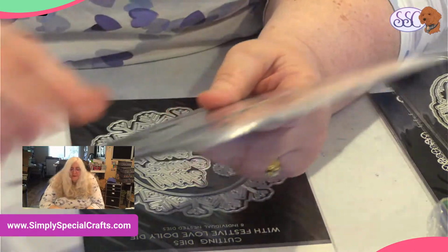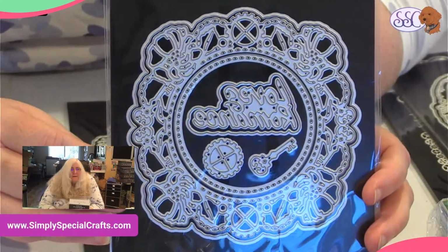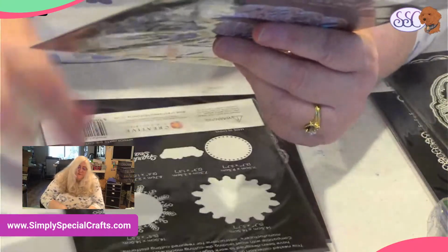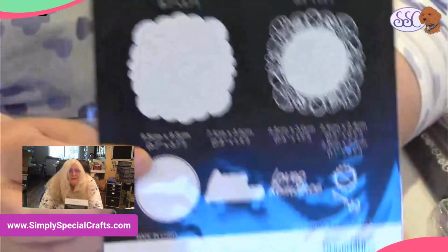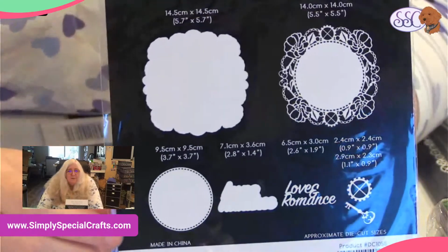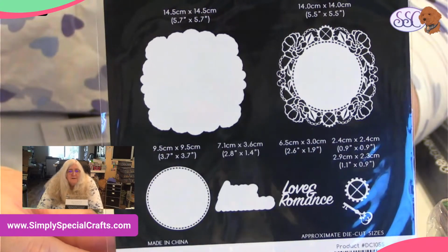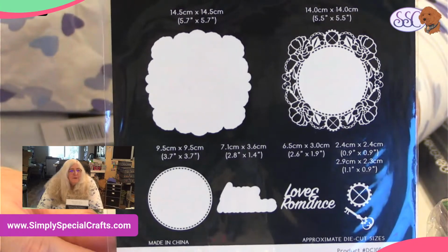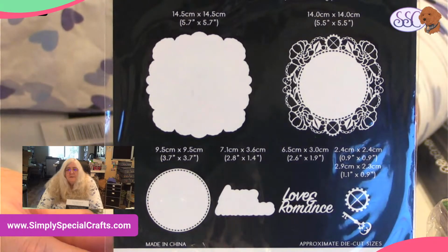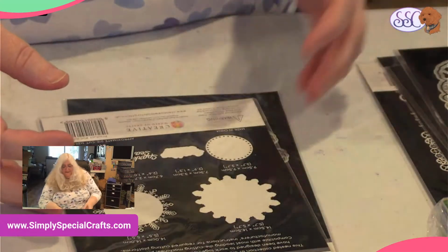This one's called Love and Romance Doily Die. Oops, I thought that doesn't look like that. But when you turn it around this way, it does. Okay, so now we've got some flowers and some things that more say romance. Really, really beautiful. Yeah, this could be a dream catcher. You're right. Or this one, either one.